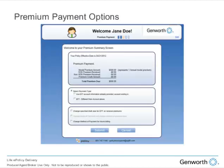If premium payment is needed as part of the delivery process, the consumer will be prompted to provide e-payment via credit card, MasterCard or Visa, or electronic funds transfer, EFT. Additionally, any delivery forms that require signature will be highlighted and presented to the consumer for e-signature. This 2-step process is quick and easy to complete and leaves no room for error.